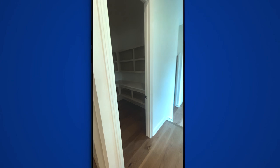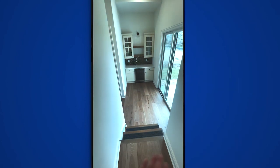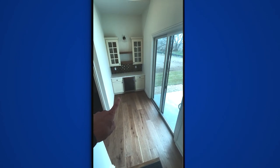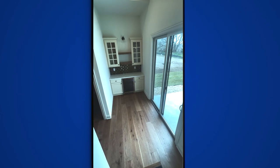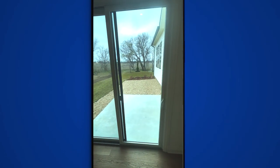So here's another shot of your pantry area with all the built-ins and the microwave in there so you can close it off. But then I like how they have this ground level entry area where the kids can come in, grab juice boxes, drinks there, or if you want it to be a beer fridge, you can use it as that too. But it's right off the back side of your patio area where you go straight out here.